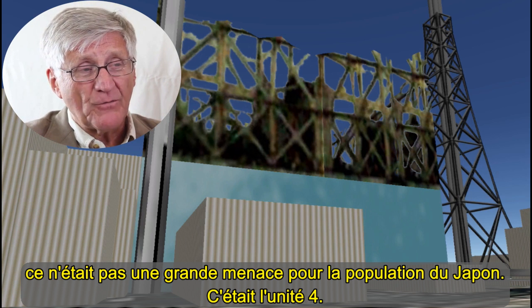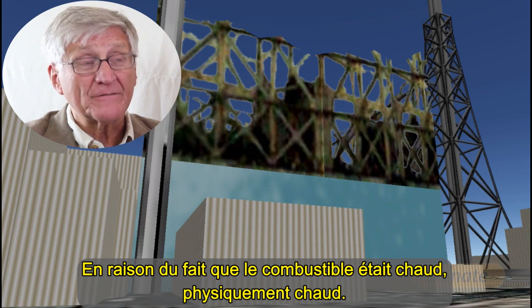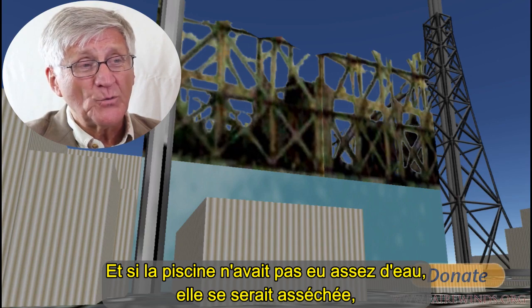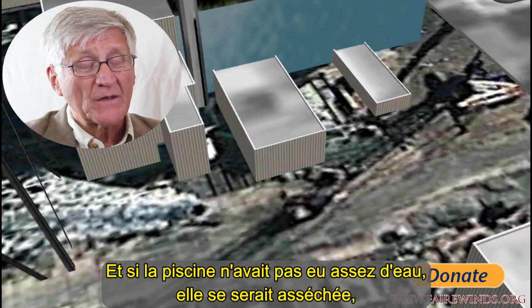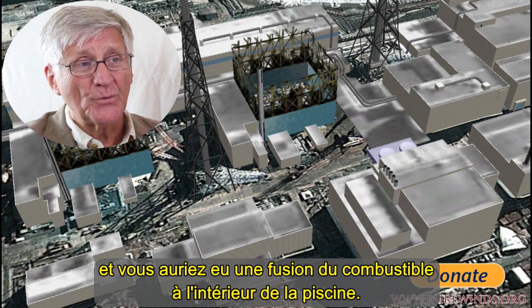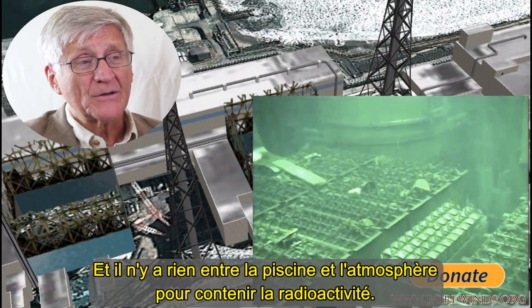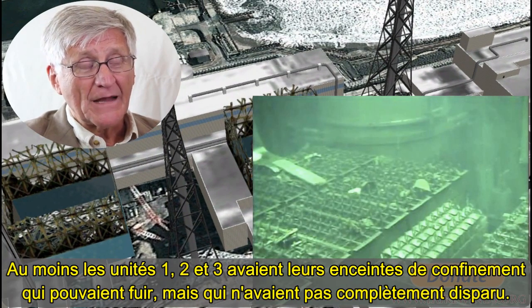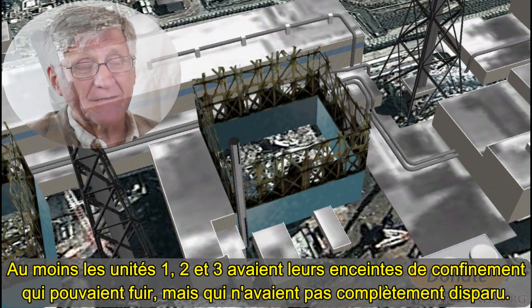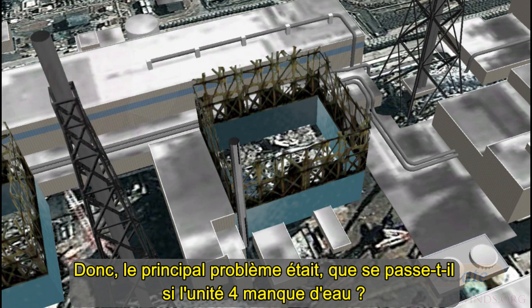There was Daiichi 4. Now, the reason for that is that the fuel was hot, physically hot. And if the fuel pool didn't get enough water, it would have drained, and then you would have had a meltdown inside the fuel pool. And there's nothing between the fuel pool and the sky to keep that radiation in. At least 1, 2, and 3 had containments that may have been leaking, but they hadn't completely failed. So the main issue was, what if Unit 4 runs out of water?